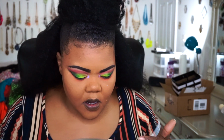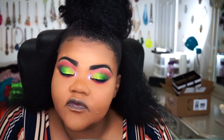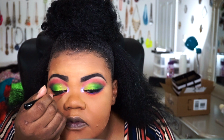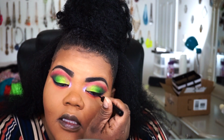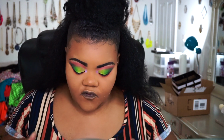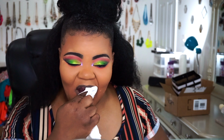Like this little inner part of my eye that keeps watering because you guys know my eyes water. See how it's lifting right there? Oh, I hate that. I absolutely hate that. I hate when the inner parts of my eyes lift and water. So it forces me to go in with something else. So a lot of times when you guys see my looks and it's slightly different, it's just simply because my eyes started watering being stupid and I had to go in and do something different.